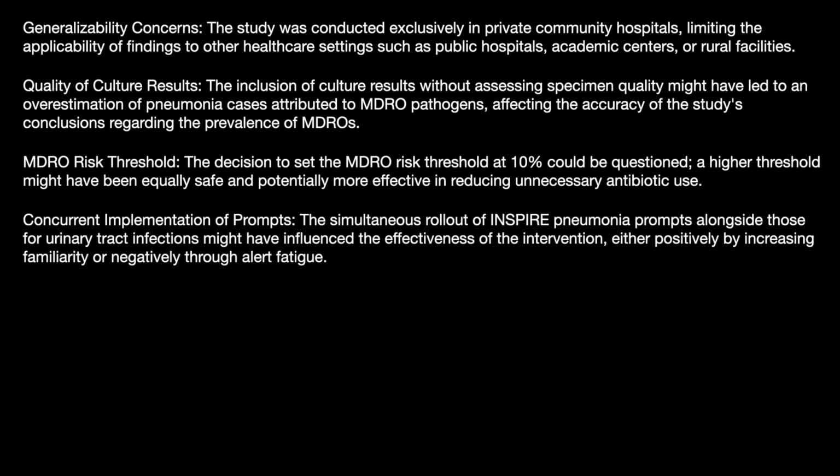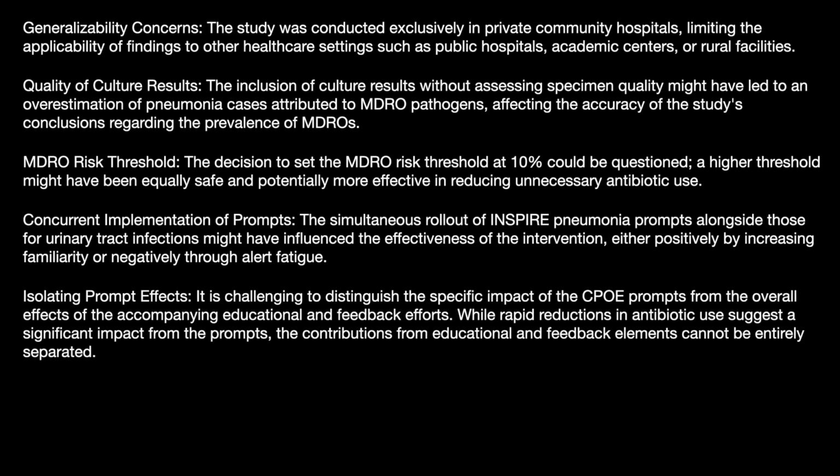The simultaneous rollout of pneumonia prompts alongside those with UTI might have influenced the effectiveness of the intervention, either positively or by increasing the familiarity. Now, the isolated prompt effects. It is challenging to distinguish the specific impact of CPOE prompts from the overall effect of the accompanying education and feedback effort. While the rapid reduction in antibiotic use suggests a significant impact of the prompts, the contribution of the education and feedback element cannot be entirely separated. So we don't know for sure whether it was the prompt that worked or the education that was given.